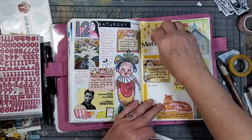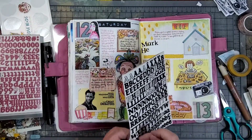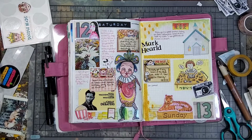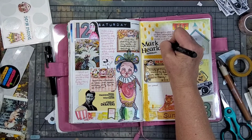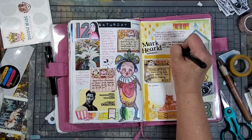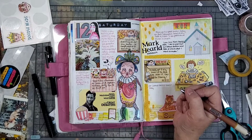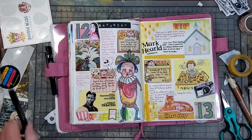Using letter stickers, I have recently been going through a book of Mark Harold's artwork. I think I first heard about him from Julie Balzer of Balzer Designs, and I know she just recently did a kind of book review, I guess, of this book. But I love his work and find it very inspiring, and so I just made mention of that. I'd gotten the book recently.